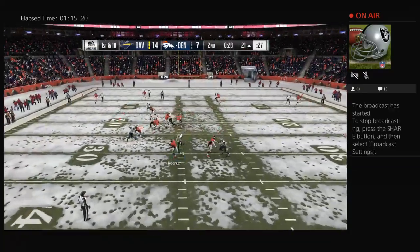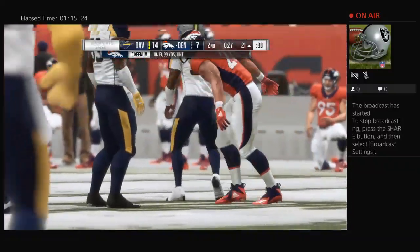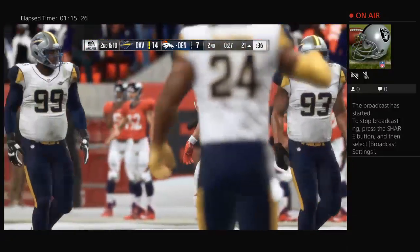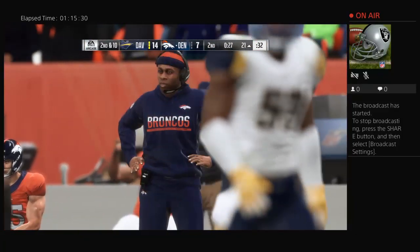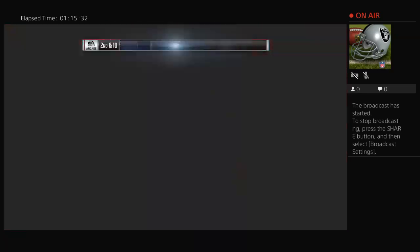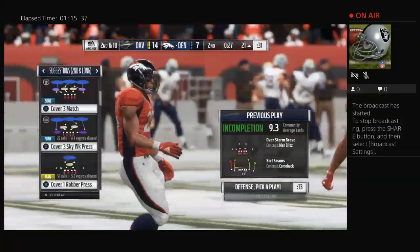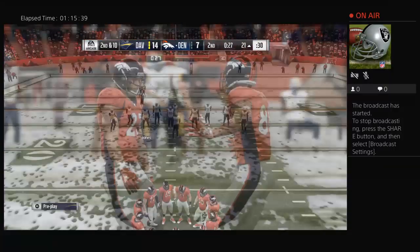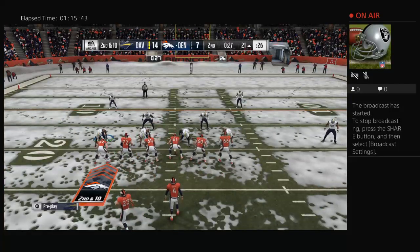Throwing on 1st down is Keenum. And that one will fall incomplete. Clock here now just under 30 seconds to go in this 1st half. Didn't have a receiver open downfield, and as it turned out, couldn't even find his outlet man because of the coverage. It's way too tight, unable to find anyone open. From the 21, it's 2nd and 10.